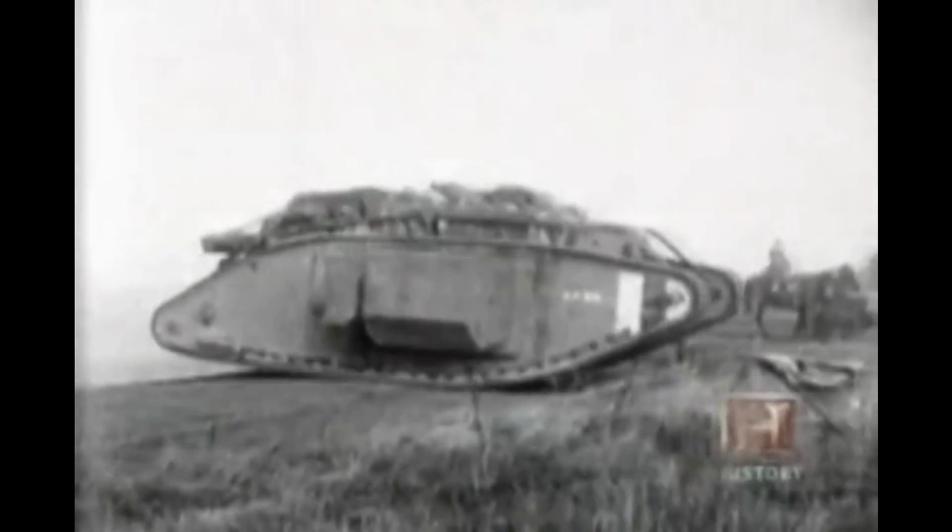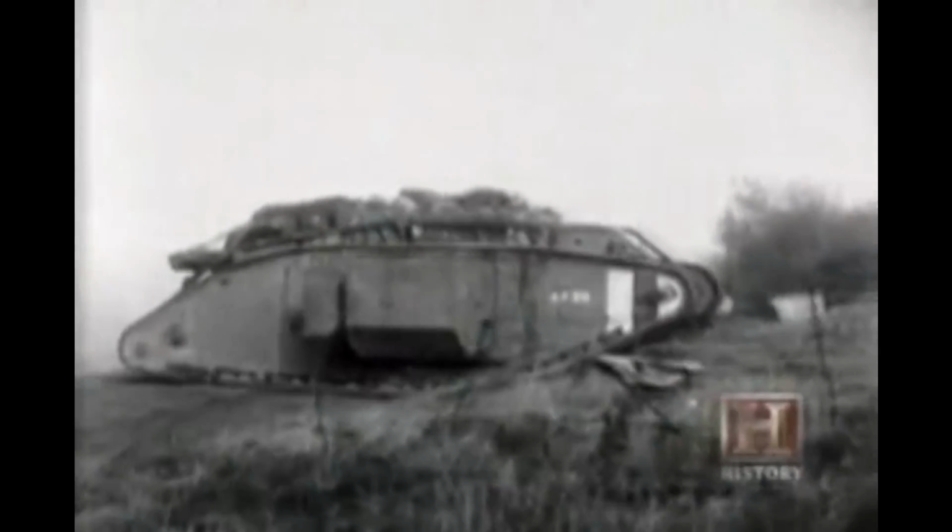There are antecedents to the tank. Da Vinci has drawings, which are these war machines, he calls them. But they didn't have the technology until they married the idea of the Holt tractor, which was a tracked vehicle, up with an armored cab, and then drive it over the barbed wire and put machine guns or cannon on it to suppress the enemy's machine gun nest.